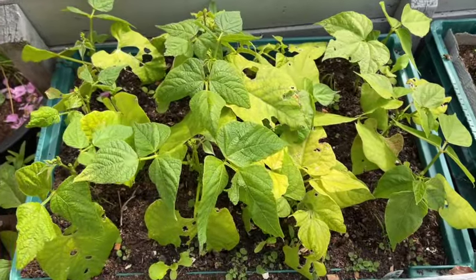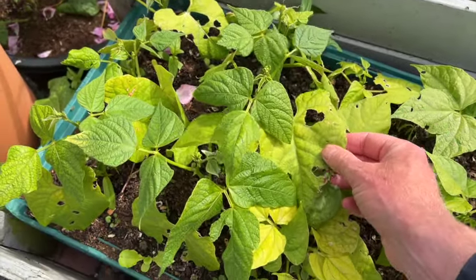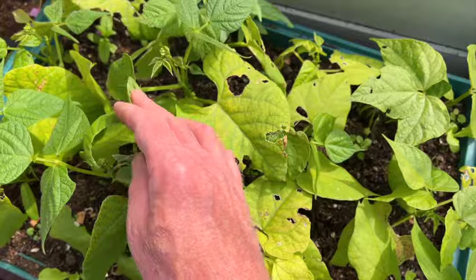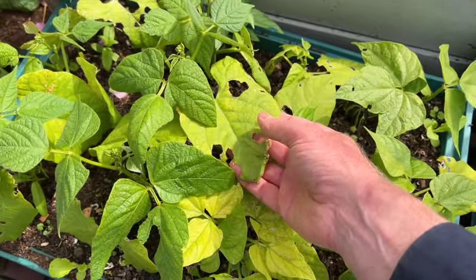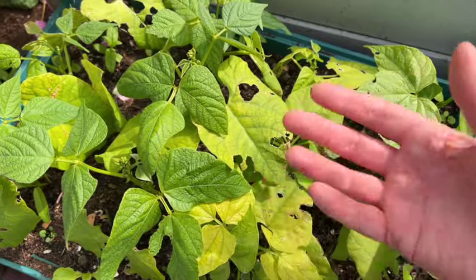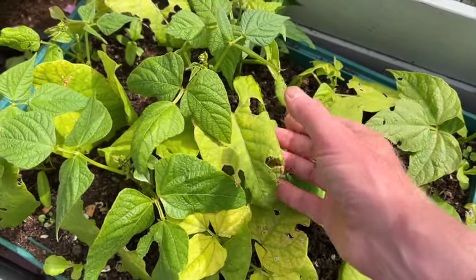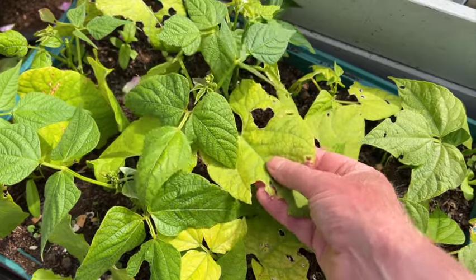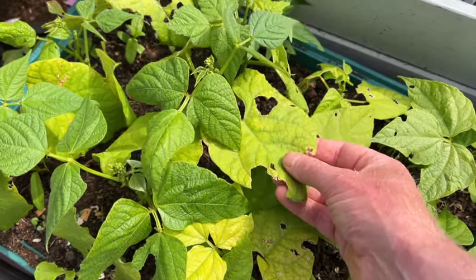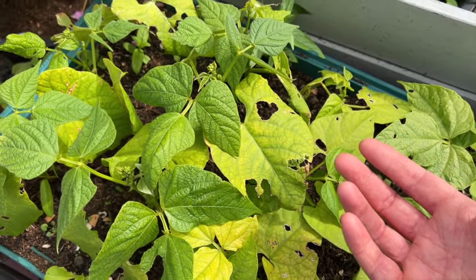And here we have some French beans, which until the last couple of days of warmer weather were looking very sad. The leaves were mostly yellow. And I think sometimes yellow leaves are a sign that there isn't enough nitrogen in the soil. But you can also see these symptoms in cold weather, and sometimes plants like French beans, I think, can't get enough nitrogen out of the soil when it's cold.